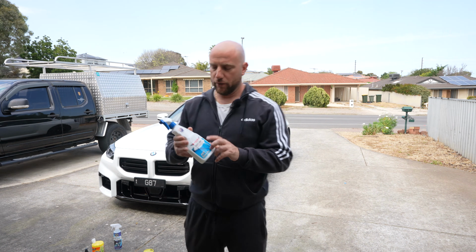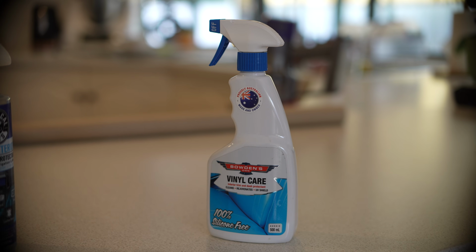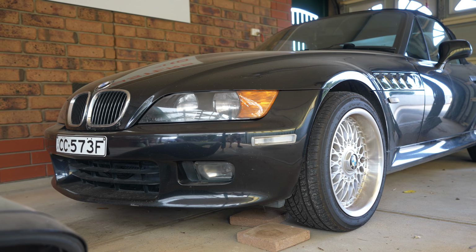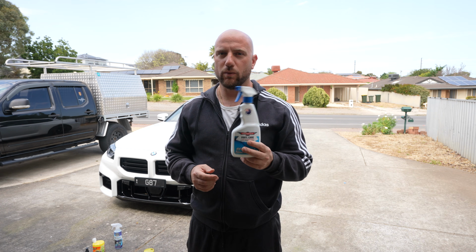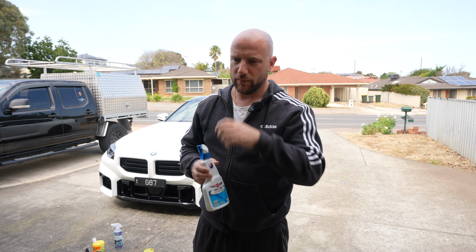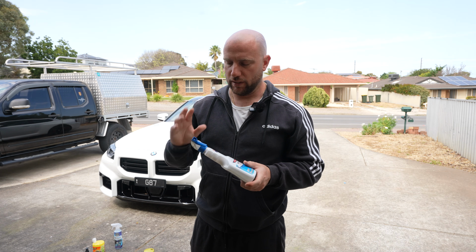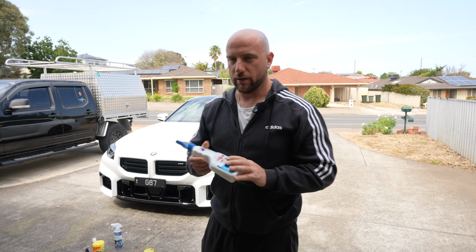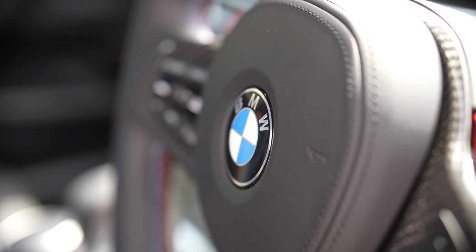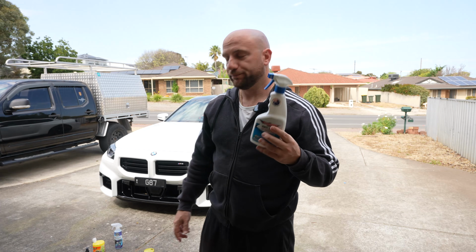The next is the Bowden's Vinyl Care. Now, I originally bought this for my Z3. Liked it initially, but found that it didn't really clean that well. I'd spray it on and it'd get rid of the real light stuff, but never really much of the heavy stuff. So we'll see how it goes in the G87, but I believe this was about $28 a bottle.